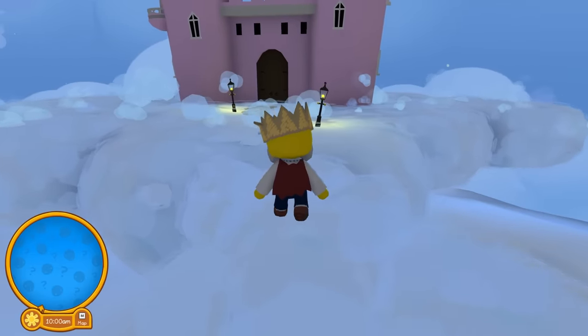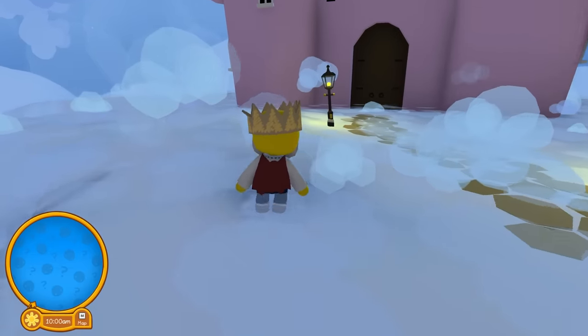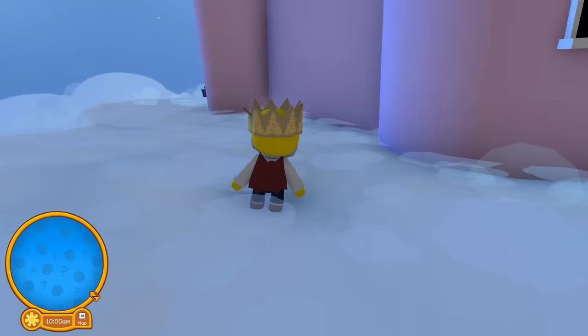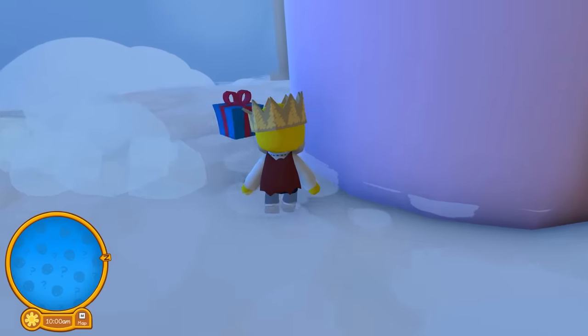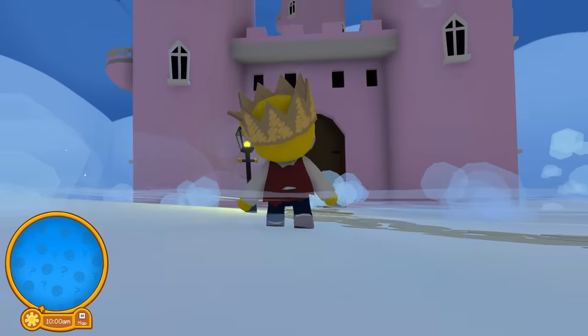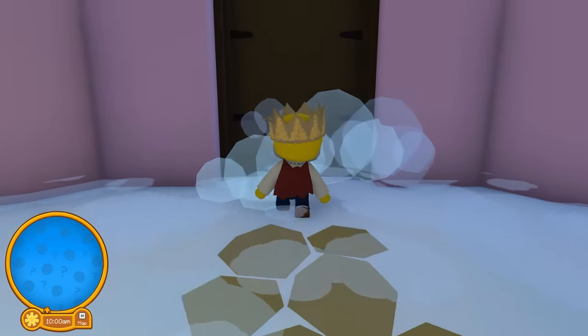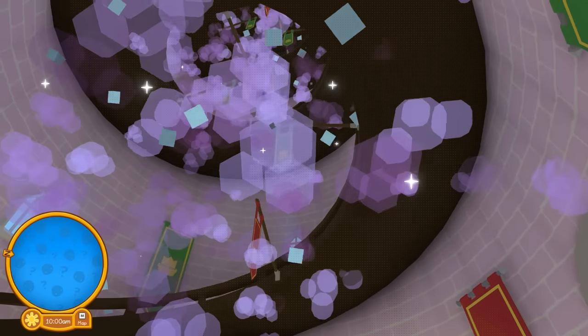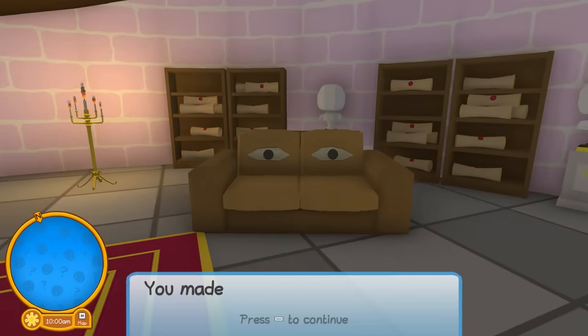All right. I don't know where the secrets are now, but I actually haven't wandered around the castle. Is there anything around here? Check. Oh, there's a gift. Okay, grab this. Boom! 107 of 109. And now we have to go inside because I think I actually missed something at the very top of the stairs. I never actually went all the way up.